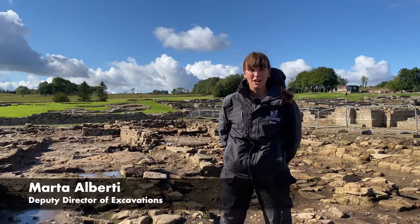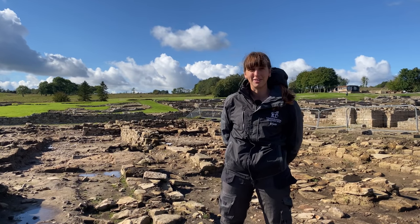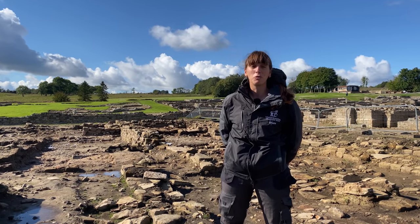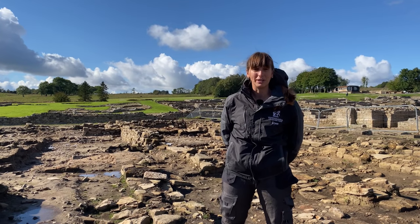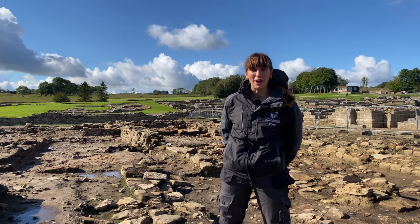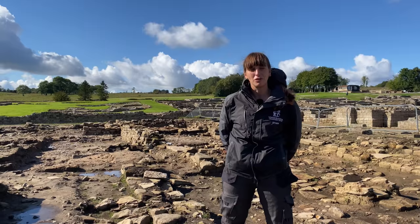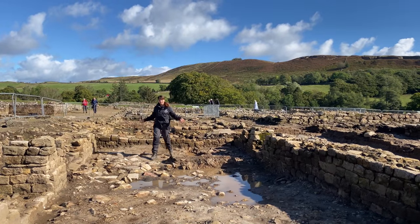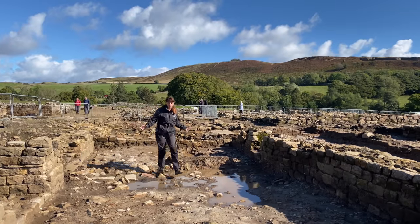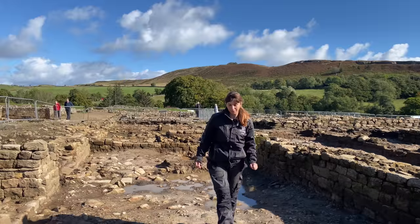It has been a joy to welcome you, our visitors and our volunteers, back onto the excavation this year. We've had to work really hard to catch up with a difficult 2020, but I am so proud of what we've achieved and so excited to show you all of the beautiful buildings that we've uncovered during the course of this summer. So here we are inside a 3rd century building constructed in about 213 AD.